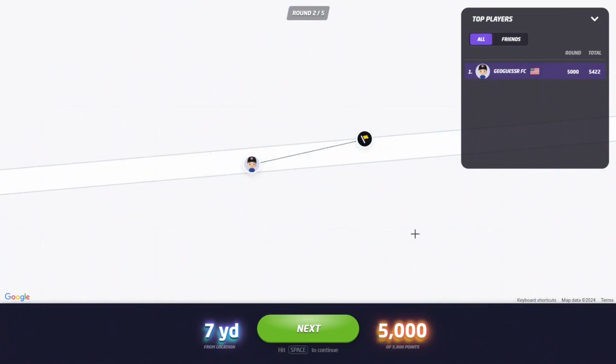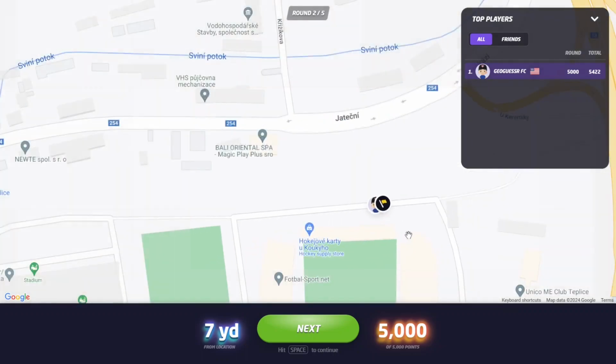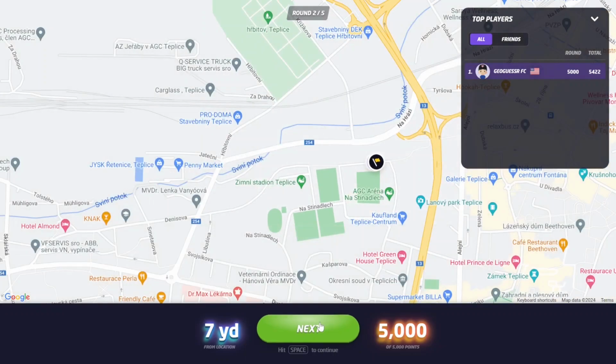Like, you could be in the capital, could be an easy round, even if it's a photosphere, and then way out in rural Czechia, you're able to move around, get some clues, and able to 5K it pretty easily. So definitely good to get redemption there in round 2. Let's go to round 3.